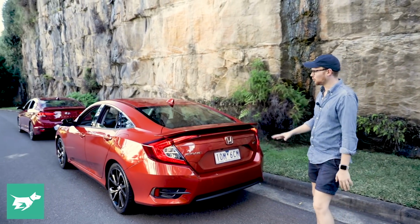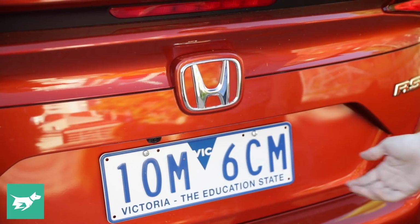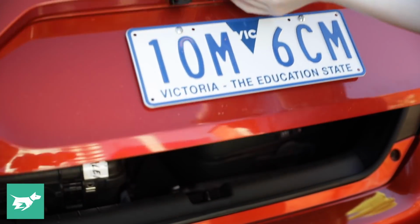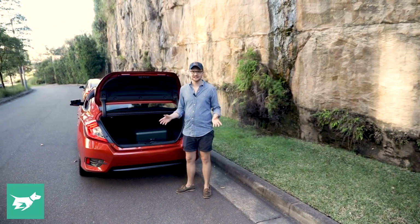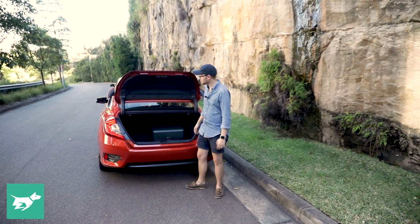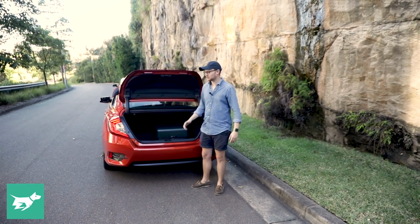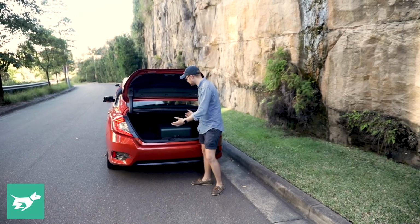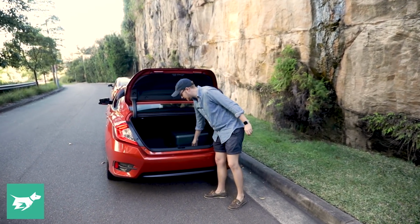Firstly, it looks really cool. I think the orange suits it. I really like this spoiler that you get. And underneath this boot, you'll find a significant amount of space. At 517 litres, the Civic sedan is just one of the most practical vehicles in this segment. The boot's as big as something like a Commodore was a generation ago, so, you know, it's very, very spacious. There is a bit of a load lip though, so you do have to slide suitcases in and out.